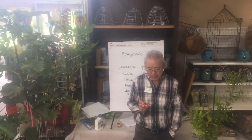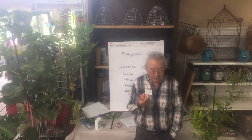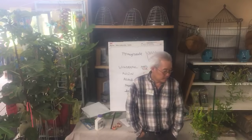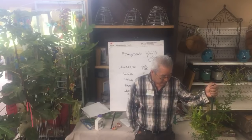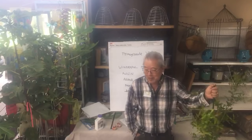It'd be interesting to see if you can develop one that's a little bit better flavored than this, but these certainly are good to eat. Anyway, we've sold quite a few of these this year. We have two for sale in a 5 gallon, but we really jack up the price and make them twice as expensive as those.